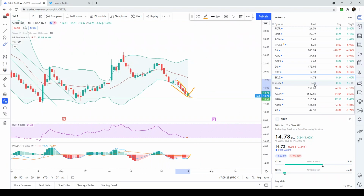So I might potentially, oh, wow. No, I forgot. Tomorrow is a holiday, a Muslim holiday. It's Eid. Yeah, but I would have definitely potentially played Skillz tomorrow. Wow. Okay. Yeah, never mind. But Skillz looks very, very bullish.